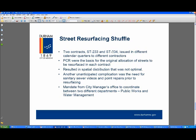And what we found out just at the end of last fall after we launched 234, that the spatial distribution of streets between the contracts wasn't optimal. And I will show you a slide that really drives that point home in a second. Another unanticipated complication was the need for sanitary sewer videos and point repairs to the sewer lines underneath the streets prior to resurfacing, and that's done by a separate department. It's called the Department of Water Management.